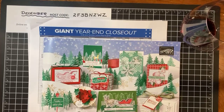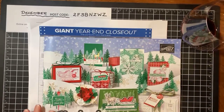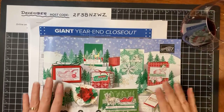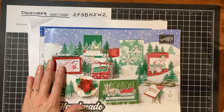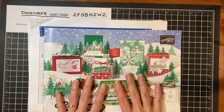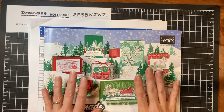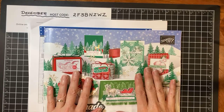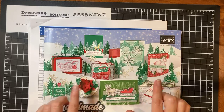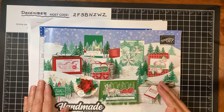I'm here today to go through the Christmas, well, I guess I should say holiday mini catalog, and let you know what things are going to be going on sale on December 8th. So I think that's next Tuesday. There's quite a long list, and some things are marked up to 50% off. So there are some really nice sales.